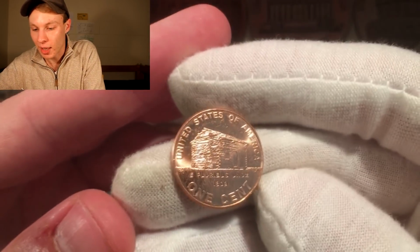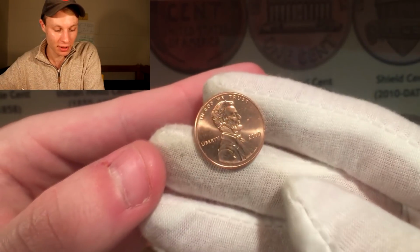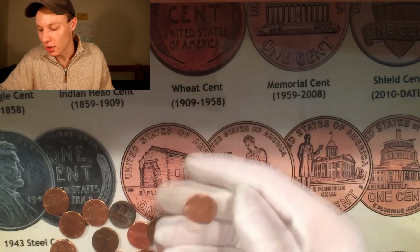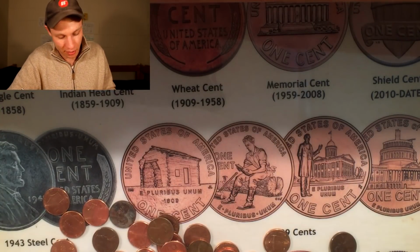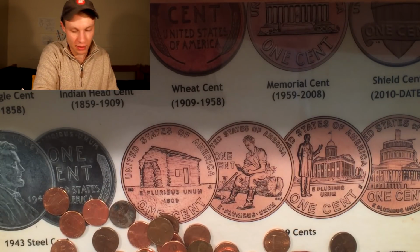We have the log cabin on the back side, and this is probably gonna be a P if I'm not mistaken. Yep, it is a Philadelphia. That is one that we don't have yet. It is actually the first in the series, as you can see. Got the log cabin right there. Now that is going to go into the collection, and we are filling that 2009 spot up even better now than we have in the past.